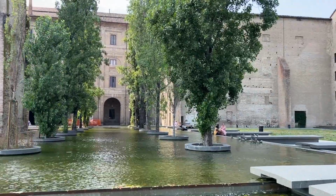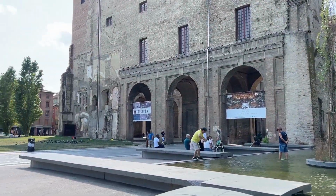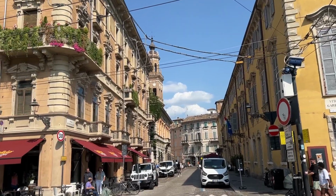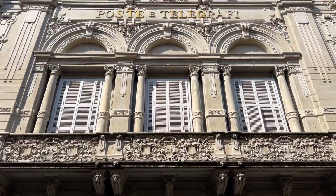Right next to the walls you see this monument to Giuseppe Verdi, who was an Italian composer of opera music. That building, just absolutely stunning, is just a post office, you know, just where you go and send a letter and stuff.